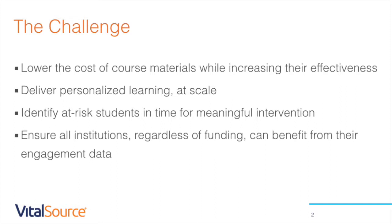Identification of at-risk students was driven by the outcome of assessments and assignments, leading to latent, more generalized intervention. To address this challenge, some institutions had the resources to invest in analytics, while other institutions lacked the funding to do so, creating an uneven field of play.